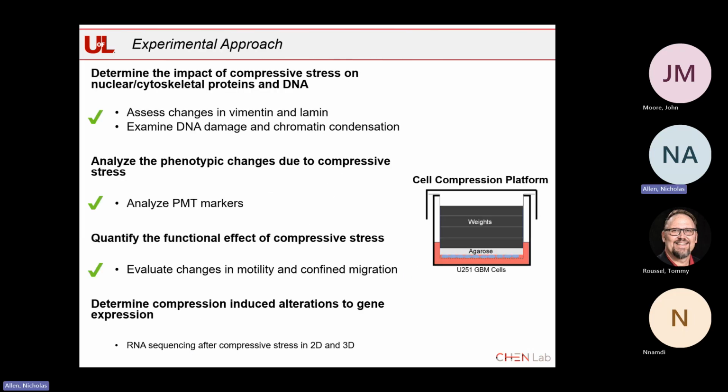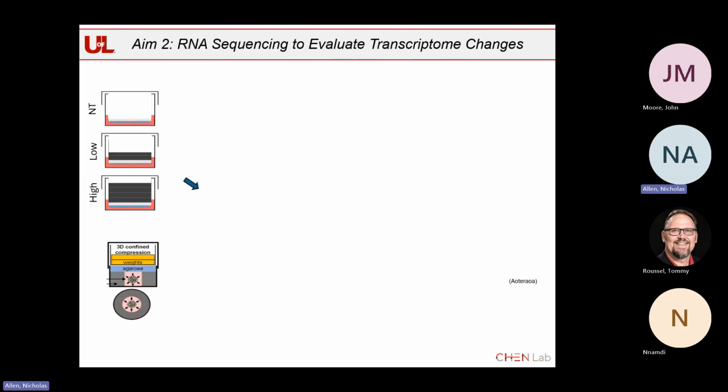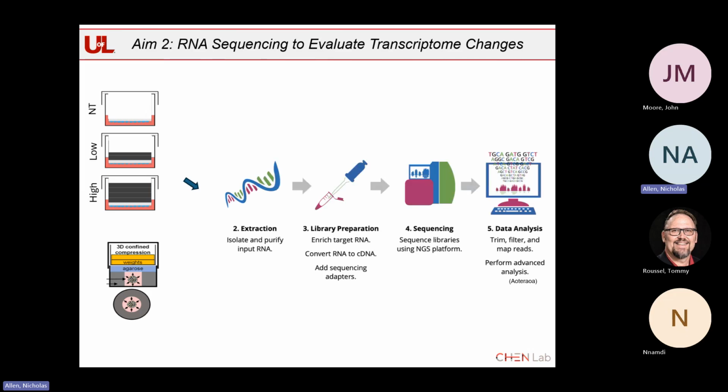That being said, we've gone through the changes in lamin and vimentin as well as DNA damage. We've seen an increase in these EMT markers with the application of low compressive stress. We've also seen changes in motility and confined migration in response to the application of low compressive stress. The next thing to do is to look at RNA sequencing to look at the gene regulation in response to compressive stress. To do that, we would use the same experimental design and then take the lysate and use RNA sequencing to look at the differences in genetic expression, what's being upregulated and what's not, in response to compressive stress.